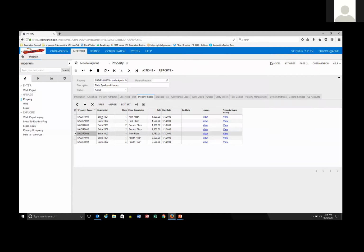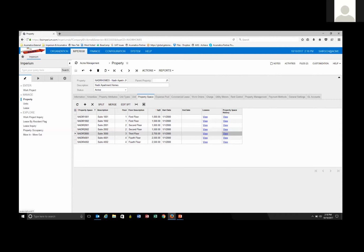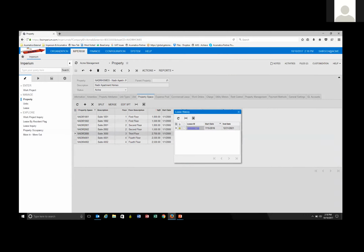What we're doing is defining a space, giving it a description, situating it within the building, the number of original square feet, and the start date. The concept here being that the start date is when this particular unit came into being, and we may have an end date if some of these spaces get re-demised over time and combined with others or merged. That's the split and merge features up here and editing square footage if we're doing any of that work. You'll always be able to see a history of a space, whether or not something has been combined or merged with other spaces. And you can see, if you need to, you can actually drill down and look at the lease from the property space level if you need to. Although we're going to look at them from the commercial lease more like a rent roll on another tab.